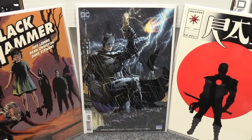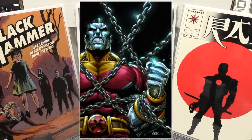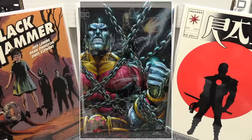So my top covers this week, there's some nice covers in there. The X-Men 30, that Kirkham Colossus variant, that's a gorgeous cover. Recommend you get that one if you can. It's a 1 for 50 though, so I already see prices around $100 on eBay. Whether or not people are buying at that, I don't know, but that's a really nice one.